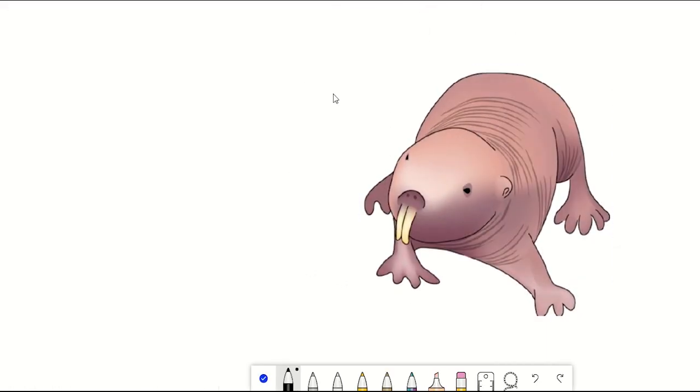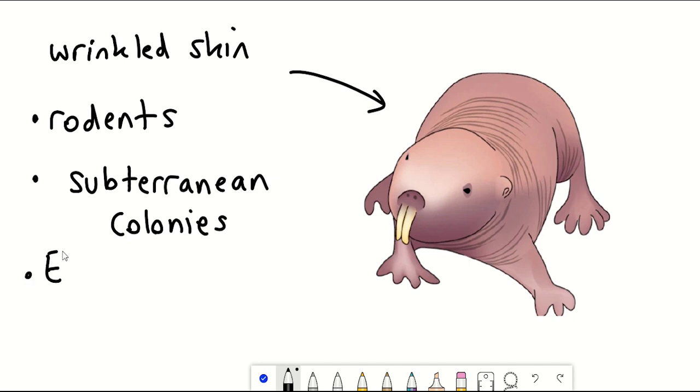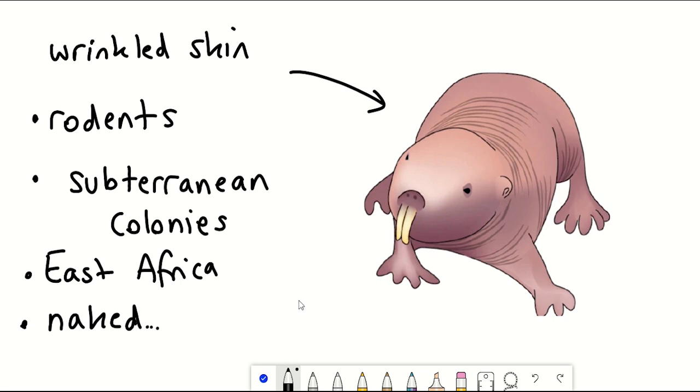Characterised by their wrinkled skin and large protruding teeth, naked mole rats are rodents that live in large subterranean colonies. Living underground in East Africa, the temperature remains pretty constant, so the naked mole rats have no need for insulation, and hence why they're called the naked mole rats, as they've lost their fur. But their nudity isn't the reason why they are supermodels.